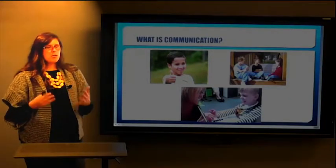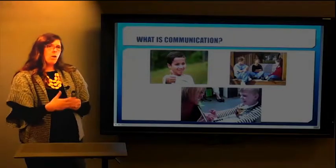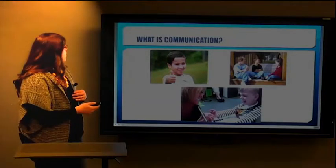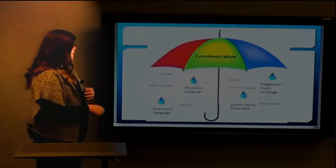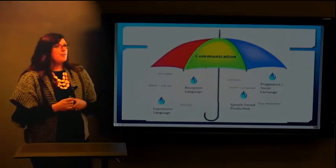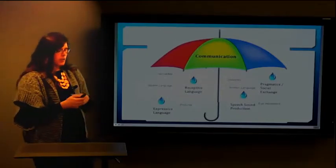This is extremely important when we're working with individuals with limited or no verbal communication, because we have to rely on recognizing the way that they communicate to help interact and communicate with them better whenever we're working with them. So communication really is this large umbrella term, and all of these things fall underneath communication. The way we speak, the gestures that we use, eye blinks, head turns, any type of physical gesture like a hand wave. All of these things encompass communication.